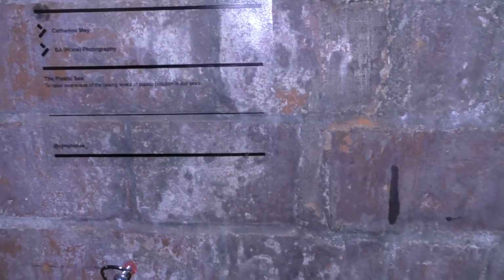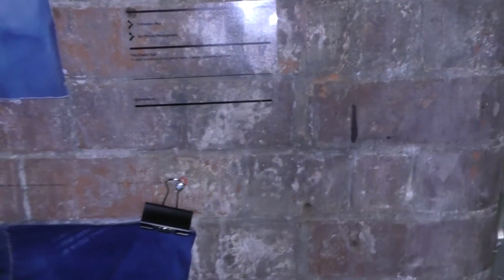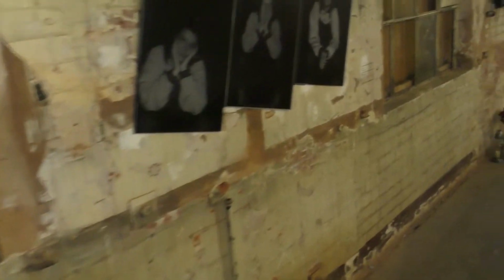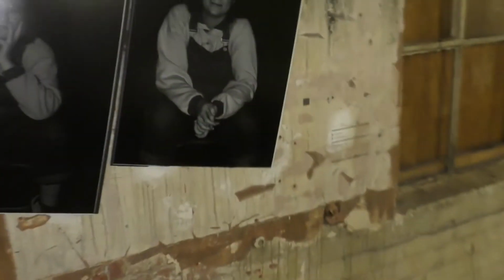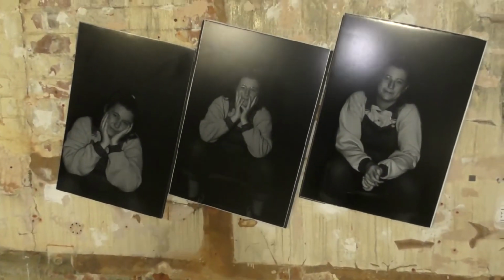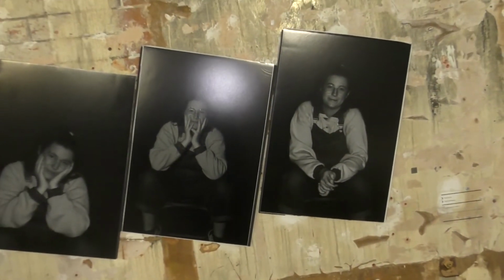And this is Catherine May's work. She's photography. Quite interesting outcome for photography, but very interesting. So we're going to carry on. This is photography, and a nice series of 3 images of one of my friends again.